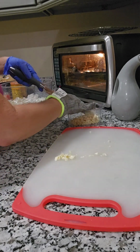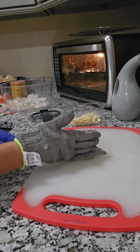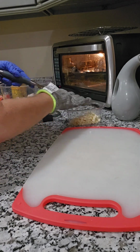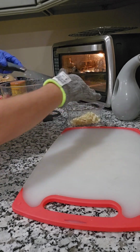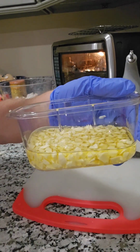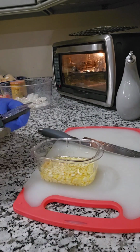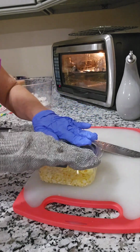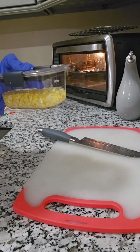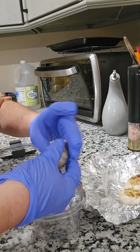We try and prep as many things as we possibly can because during the week, we don't want to be bothered, basically. We like to pre-prep our garlic. So what we do is we chop up all the garlic that we bought and we put it in this little container with some extra virgin olive oil. In the fridge.